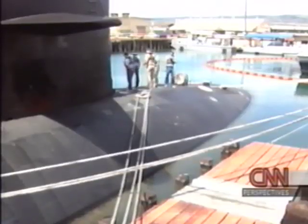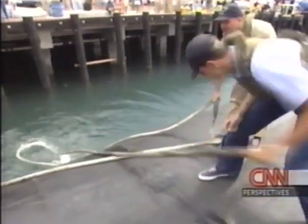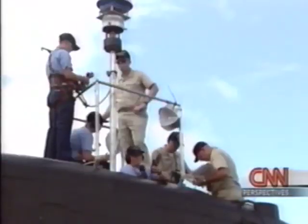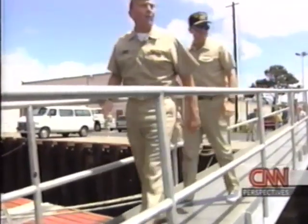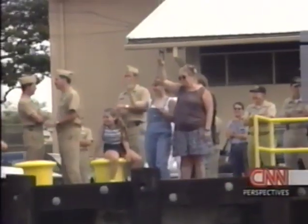The submarine USS Hawkbill prepares to leave home port for her final mission. This historic journey will take her crew to the top of the world. Guys look pretty sharp, pretty formal. Bring your cold weather stuff? It's an adventure that few people will ever experience.